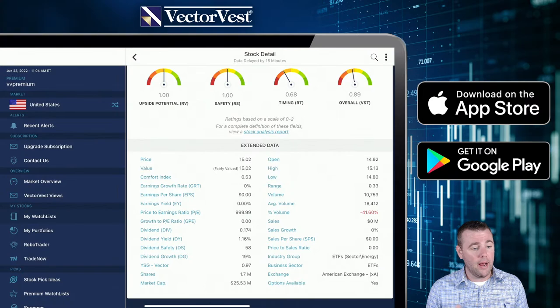As always, your input goes directly into what we do here in the mobile app, to make it the most promising tool for your portfolio or for all of your trading.